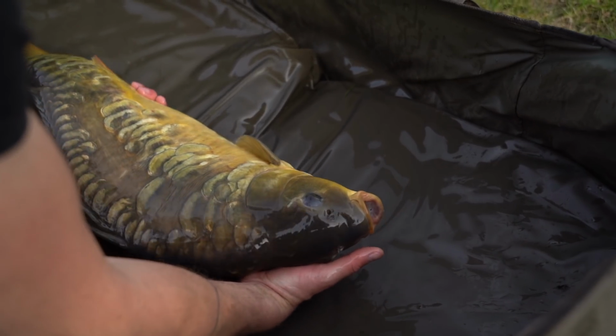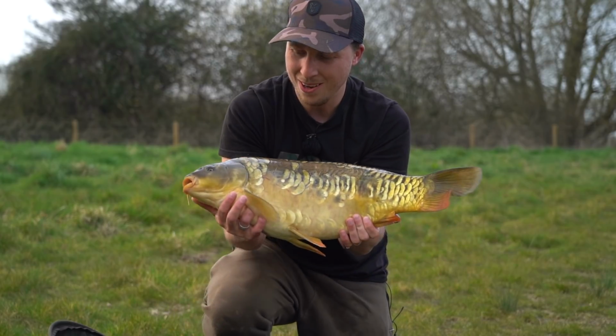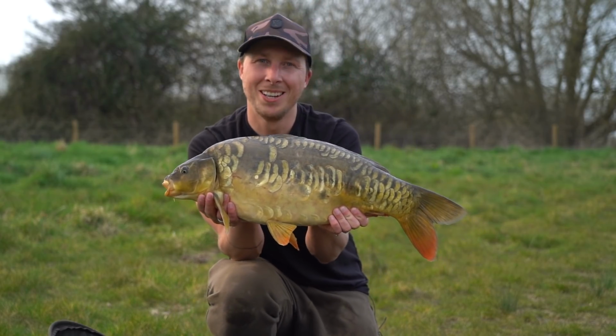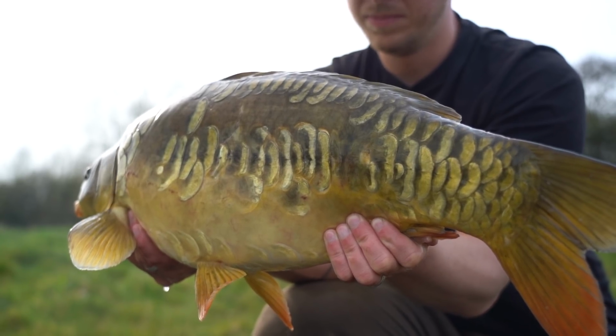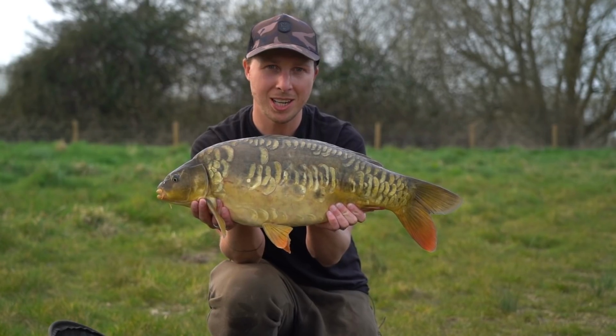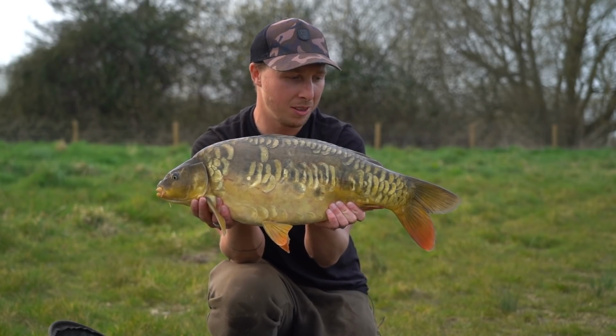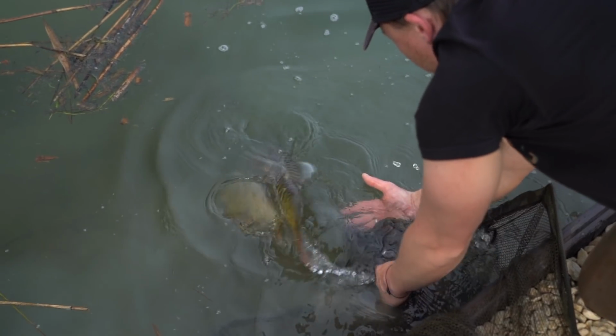So there is one part of that double take. It's a little bit lively, but a proper nice scaly one. All of these are going to flourish in these lakes. They're so rich, gin clear, lots of weed growth, deep. Yeah, big uns of the future for sure.